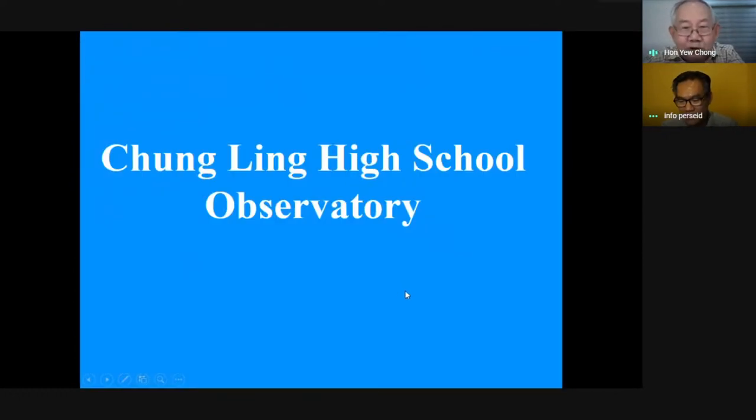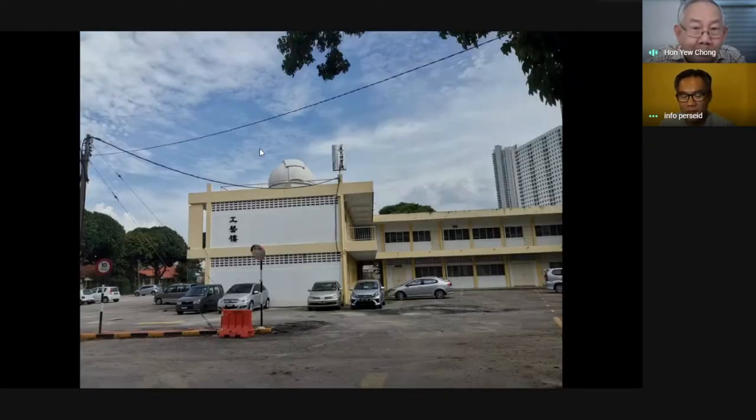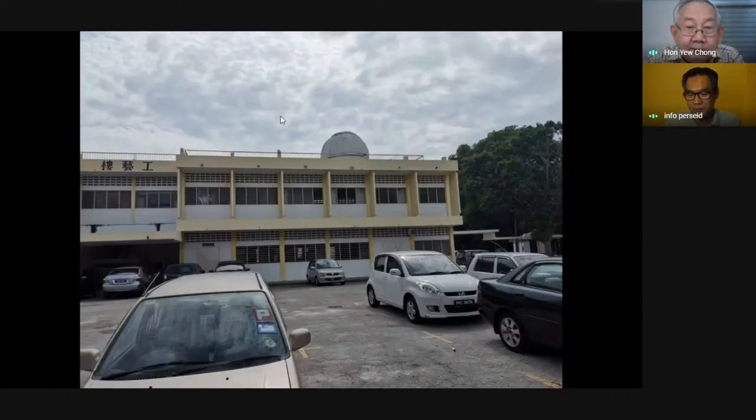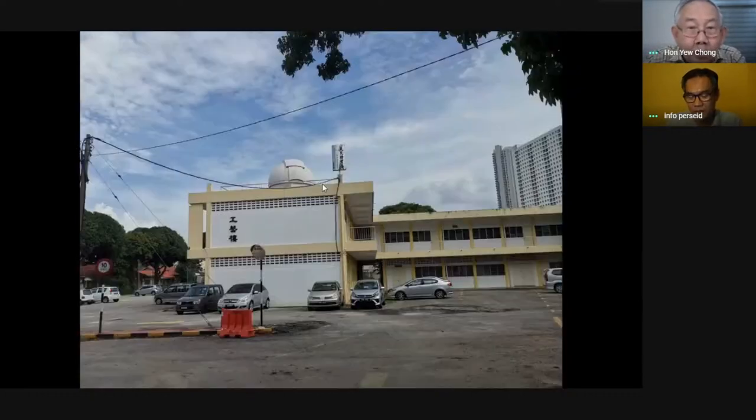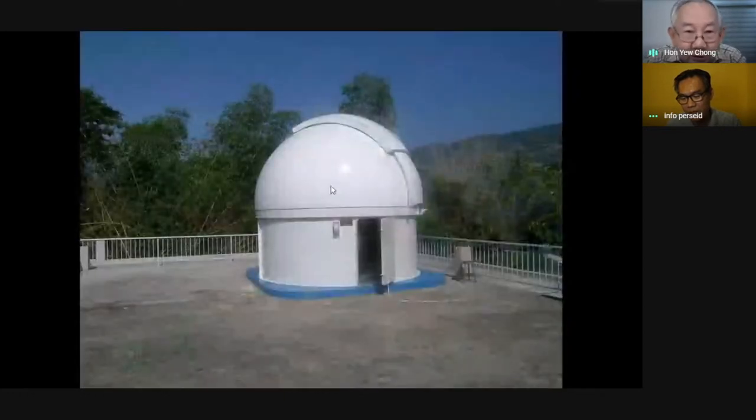We have the Chung Ling High School Observatory. This school was very active in astronomy in Penang. It's somewhere near Penang Hill, but at ground level. So there you are, the Chung Ling High School Observatory, on top of the second floor of the building. Just now we were looking to the south. This is looking to the west. And this is the observatory.